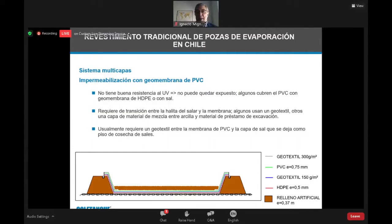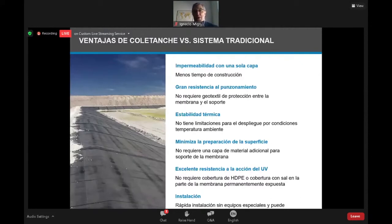It is also usual to install a geotextile sheet. However, Coletanche, our company, doesn't have to use these kinds of additional products. We have a single sheet, one layer. It means less construction time and great resistance to punches. It has very good thermal stability, and it minimizes the preparation of the surface. It is not required to put an additional sheet of any other material between the base and the membrane.